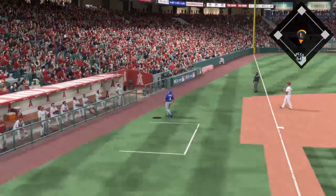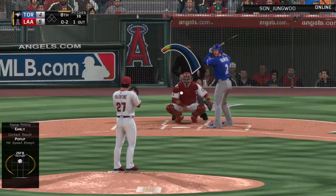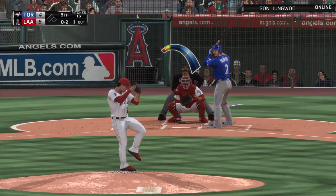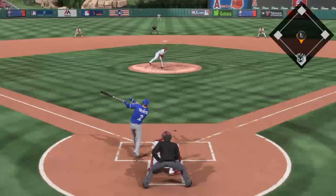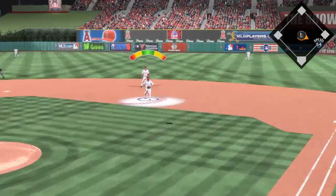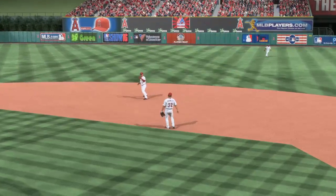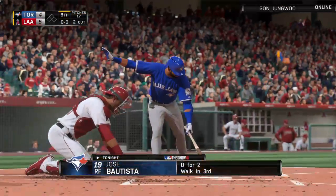And it's quickly 0-2. Into the windup. Here comes the 0-2 pitch. Up high in the air. And this is taken in easily, and just like that, two are gone to start the 8th inning.